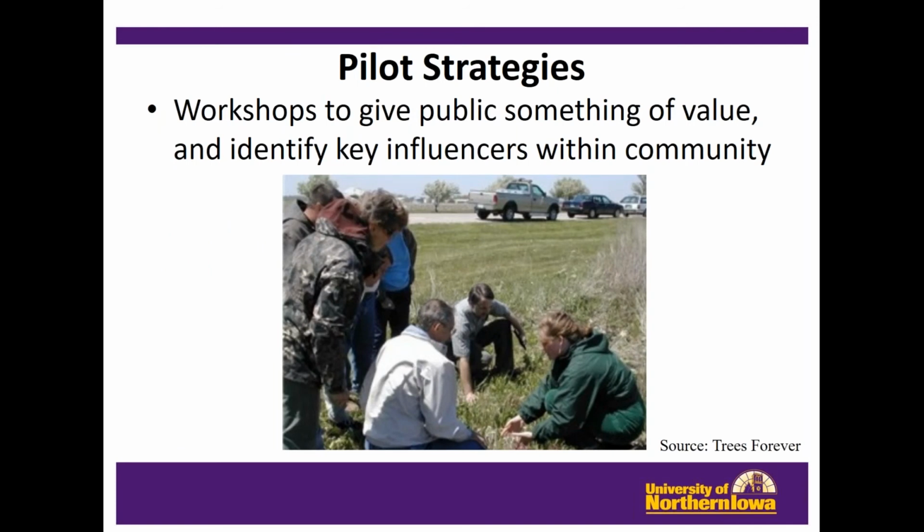The next step in community-based social marketing is to do a pilot study, a pilot strategy to figure out how you're going to influence behaviors. I guess the main pilot strategy I would like to try next is having workshops with the public. And I'd like these to be a dialogue to understand better what are their concerns about having natives in the roadsides. What do they see the benefits to be?